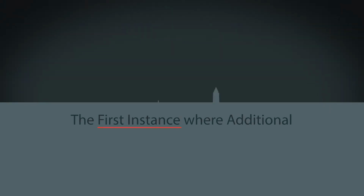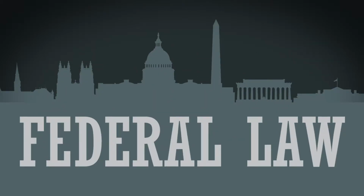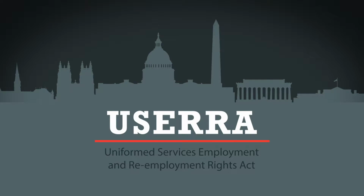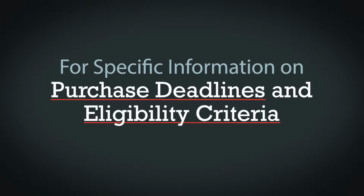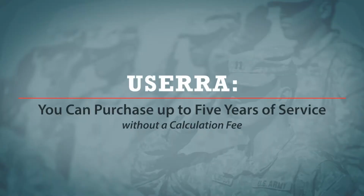The first instance where additional service credit for military service can be purchased falls under the federal law, Uniformed Services Employment and Reemployment Rights Act, known as USERRA. While on military leave, you may elect to continue to pay contributions to LASERS. If this option was not exercised, you can purchase the leave after returning to state service. For specific information on purchase deadlines and eligibility criteria, refer to the Purchases of Service Credit chapter in the Members Guide to Retirement. Under USERRA, you are eligible to purchase up to 5 years of service.